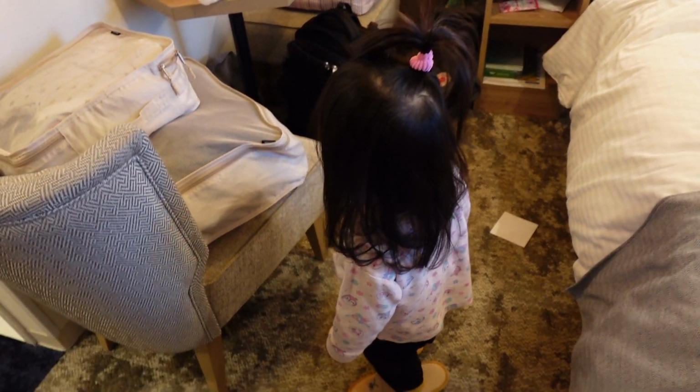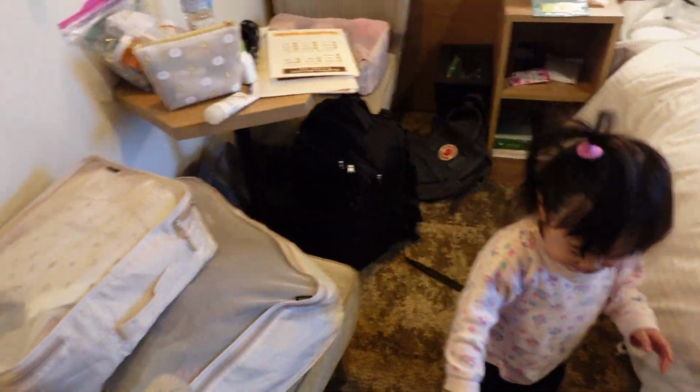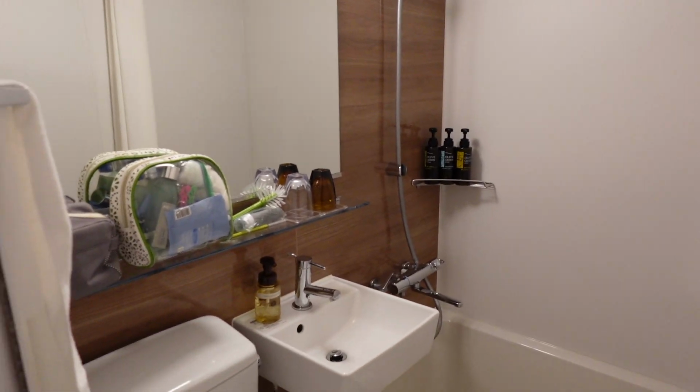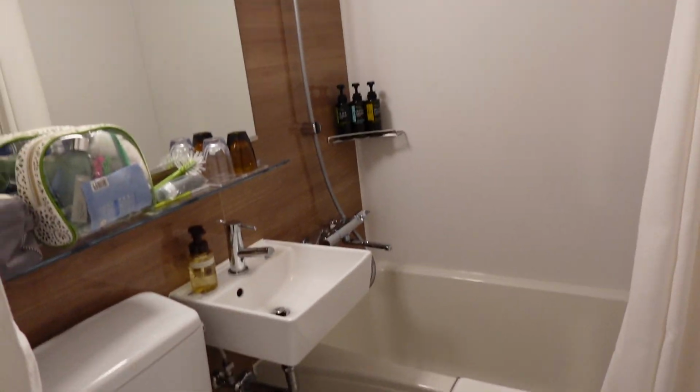Here's Ellie. They gave Ellie some cute bear slippers. Show the bear slippers. Wow. Mommy shoes. And Ellie's shoes, yeah. And then we have the bathroom here. Just a regular, standard bathroom. Pretty good size. And yeah, this is our room.